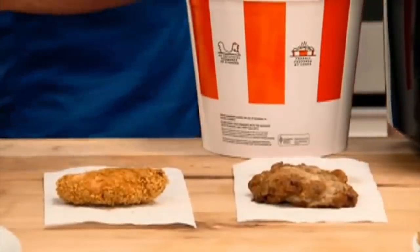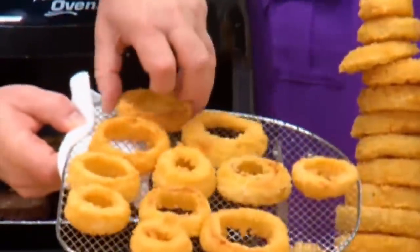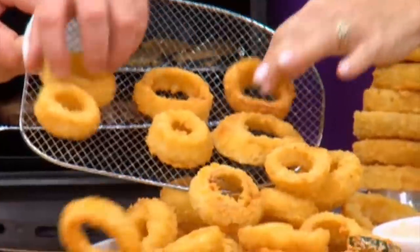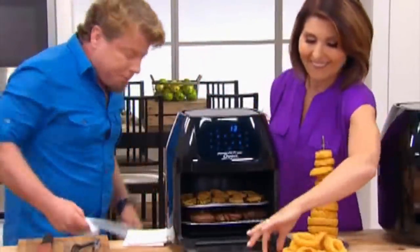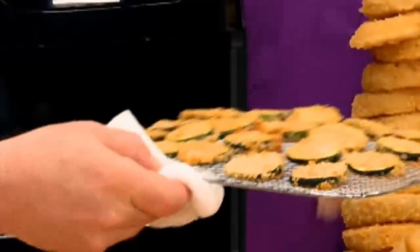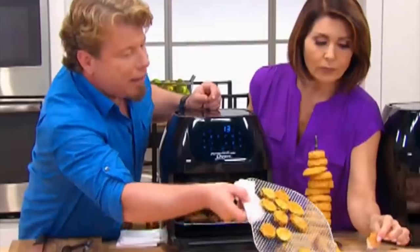Now, what do we have next? Because we have our airflow racks. Look at those. I was able to cook these onion rings. You can hear how crunchy they are. They bounce off the table. Oh, we have some zucchini. More zucchini petals. Yum. Now, again, I'm doing all of this in one unit. I would have had to do this in 3 units. Small footprint, a ton of food.